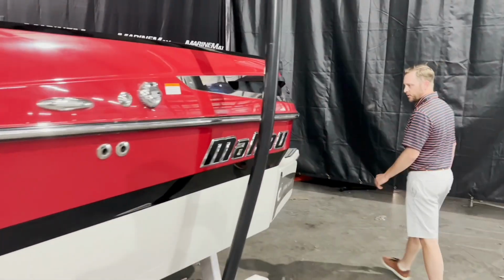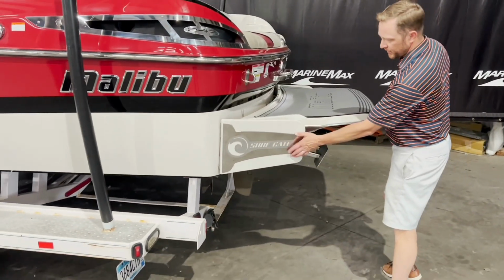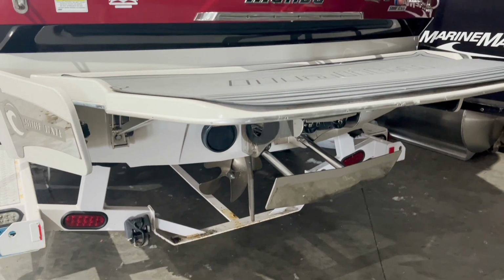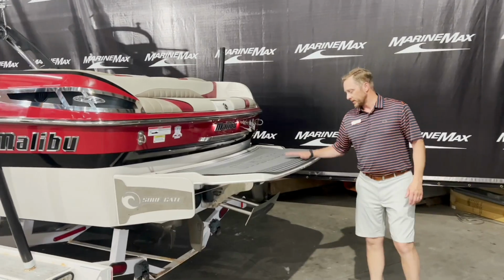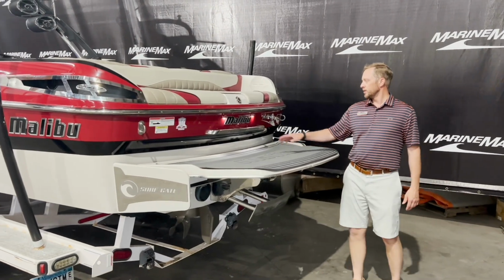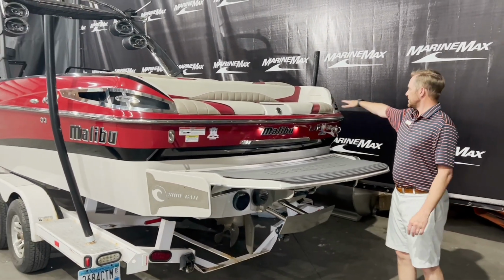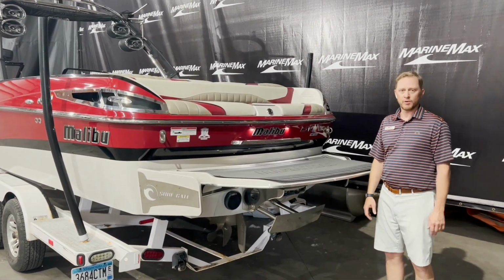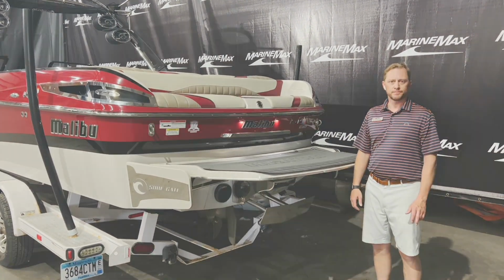So like I said, 24 feet in length. This does have the surf gate and the wedge on the bottom too. So surfing, you can make those adjustable to the surf wave that you like. We got the nice swim platform back here, some lights. We do have the camera in the back as well, and some nice seats in the back for just hanging out or putting on a board or getting ready to go in the water. So let's go to the interior and take a look at the rest of the features.